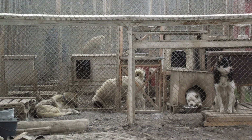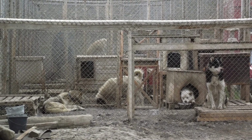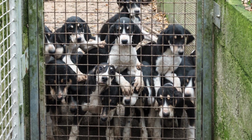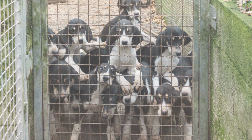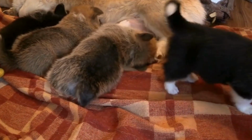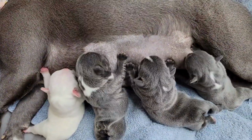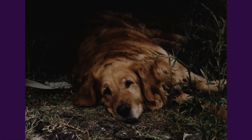There are no limits on the maximum number of dogs a facility can house. This means there could be hundreds or even thousands of dogs in a single breeding facility. Even the breeding practices themselves are inhumane, allowing females to be bred continuously from their very first heat cycle until infertility or death, whichever comes first.